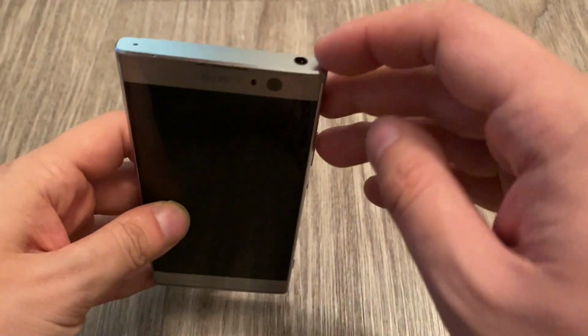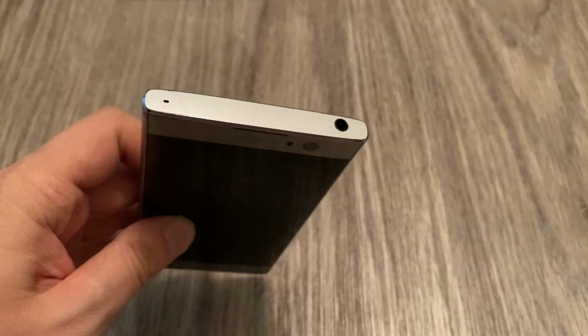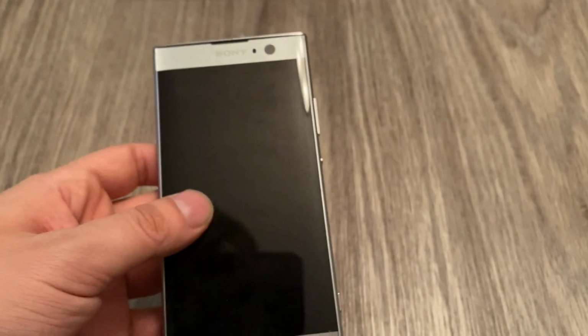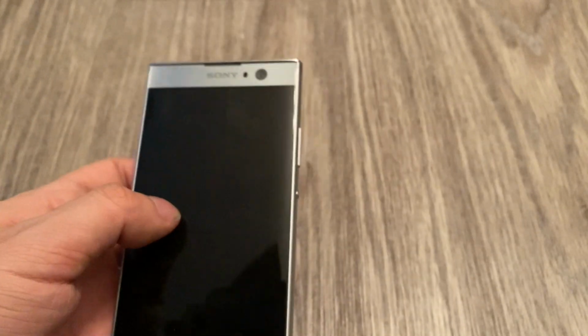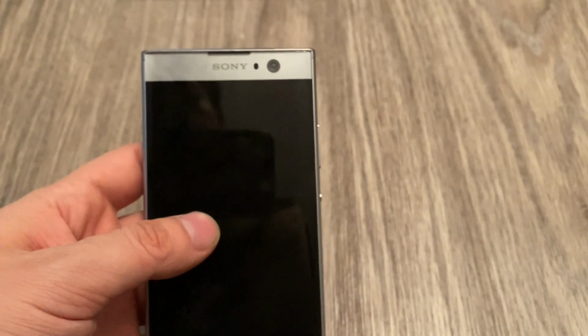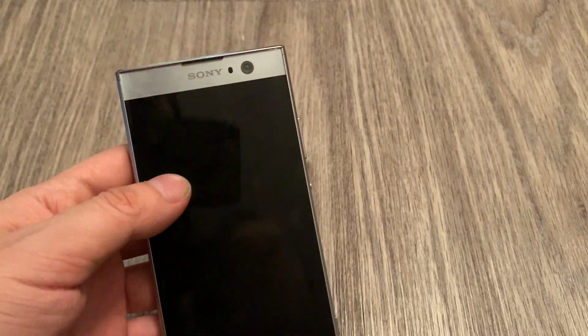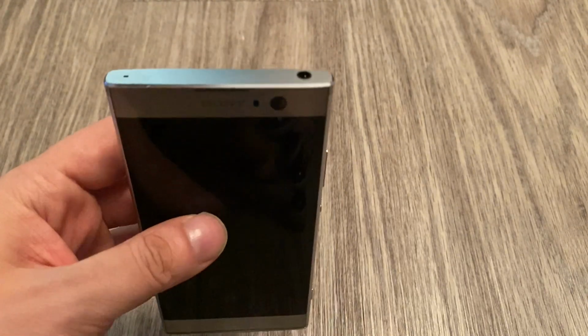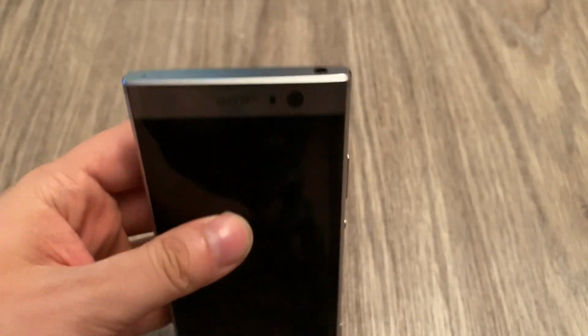So another thing is they kept the headphone jack. That's what I like about a lot of these Sony Xperia phones. They were one of the last Android phone makers to ditch the headphone jack, but they're bringing it back, I believe, with the new Xperia 1 2. I know Sony's really bad at naming their phones, but I believe with their new flagship model, they are bringing the headphone jack back, which is something I wish Samsung would do as well.